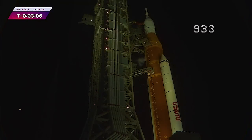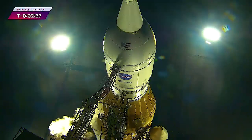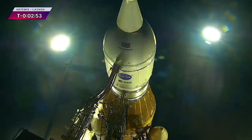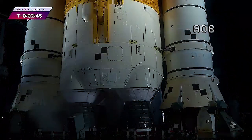And in just a few seconds, GLS will close the core stage LOX vent, liquid oxygen. The white vapor cloud caused from the super cold gaseous oxygen condensing the water in the atmosphere will disappear. You see it coming out there now. And there it goes, it's closed. LOX vent closed, pressure rising in the core stage LOX tank to flight levels.